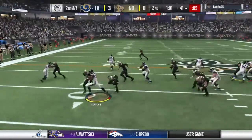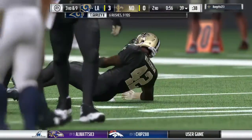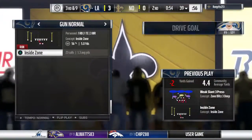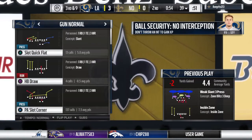Again they run with Gurley. And the play goes nowhere, losing yardage back near the 40 at the 39. It's a loss. And now the Saints are going to take a timeout on defense. It's just their first, so they'll have 2 remaining here before we get to halftime.